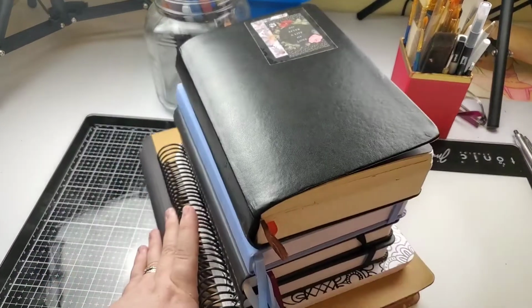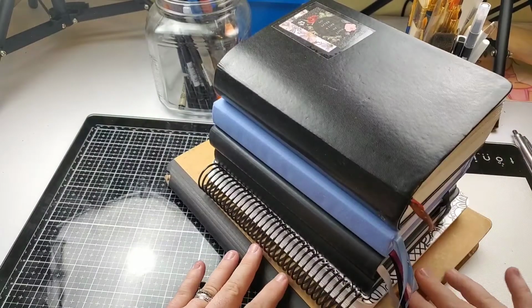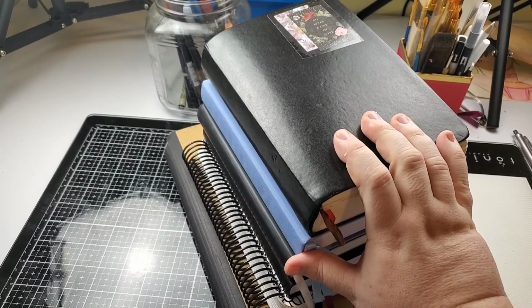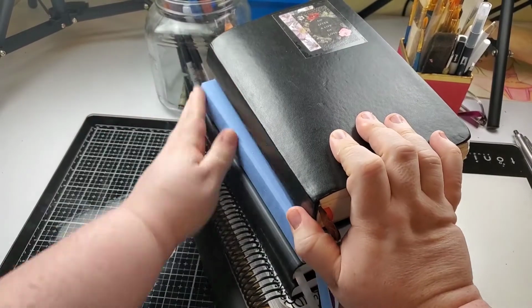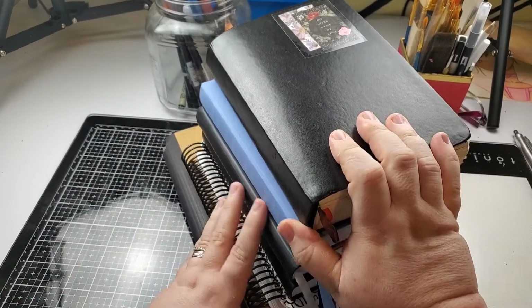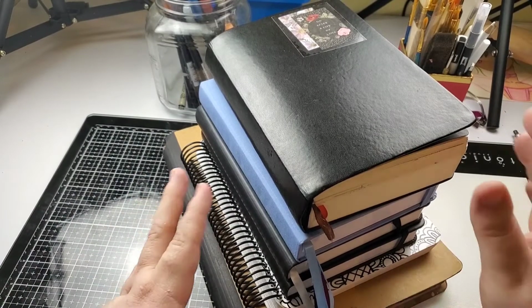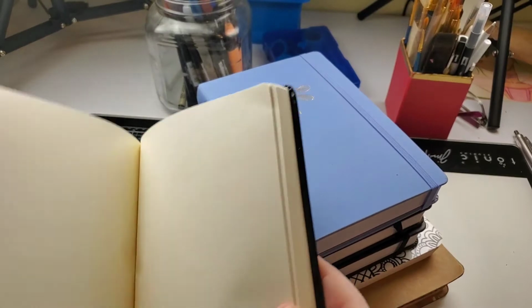I have, to start off, 5 bullet journals with a 6th one on the way. And when that one comes, I'm going to do a little video about the difference between these bullet journals and that one. So more on that later. These top two, I can't show you the insides. I can show you the parts I haven't written on.